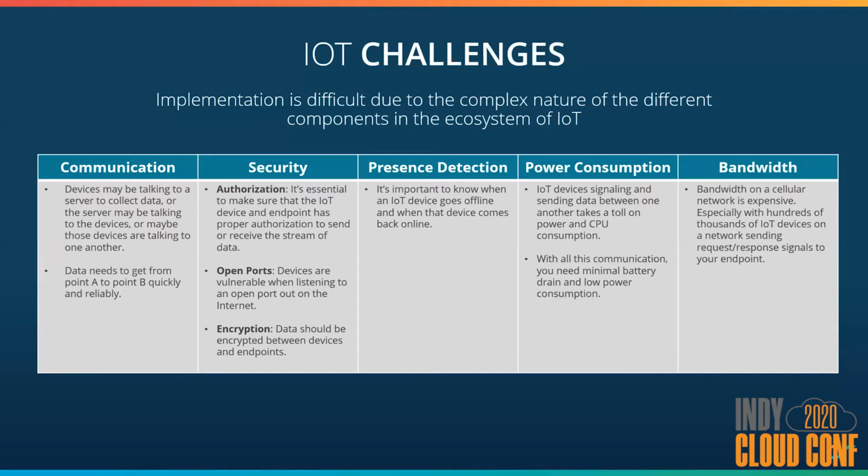And you must be able to support all of these requirements, but minimize the power consumption. And additionally, you have limited bandwidth, so you've got to ensure your devices are not chatty. So one or two of these problems are not that hard to implement, but when you attempt to solve all of them with little to no standards, it becomes a very difficult challenge.